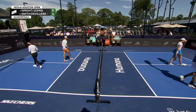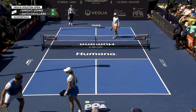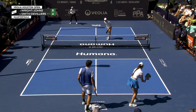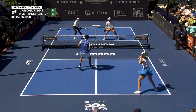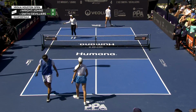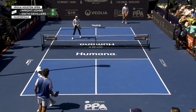Really nice placement over power there from Ben. Yeah, probably about 70 or 80%. Didn't fully release on that ball. Haven't seen Ben go to that two-handed backhand from the kitchen but a time or two in this match. That's pretty. Too much pressure there from Jay Devilliers, kind of swatting at that last forehand. No chance for Etta Wright.